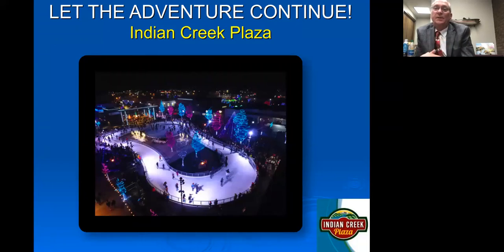And since we've created this creek and plaza, and since the plaza has opened, there are 30 new businesses that have settled in downtown Caldwell, helping us create that walkable, pedestrian-friendly environment where businesses can thrive. Restaurants. We have a sushi restaurant in downtown Caldwell. Who would have thought that could ever have happened in downtown Caldwell?